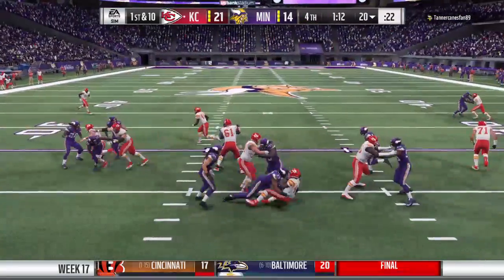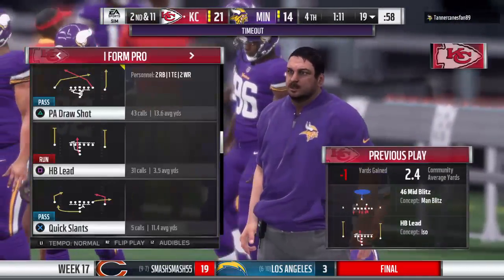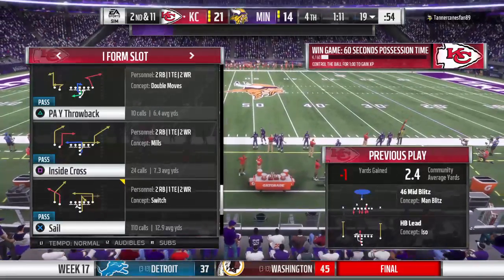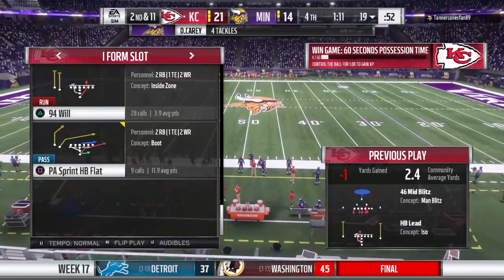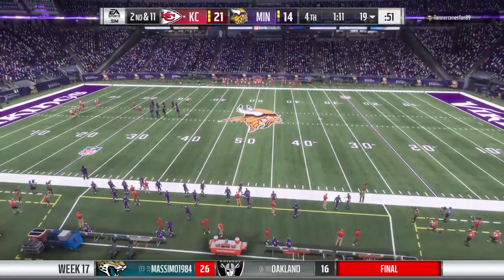Now a handoff here to his running back. And he will lose yardage on the play. Back at his own 19-yard line. And now the Vikings are going to stop it here on defense with a timeout. It's just their first. They've got 2 more to use here in the final stages.